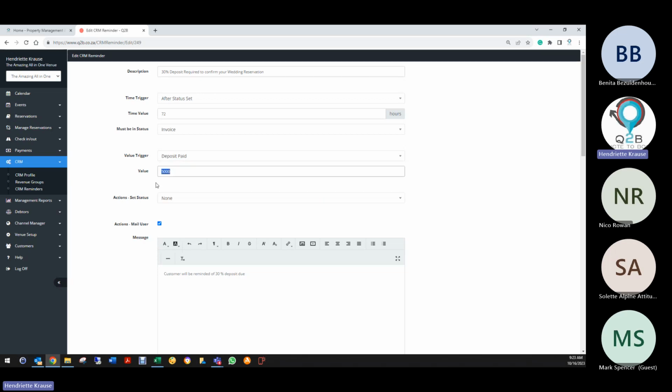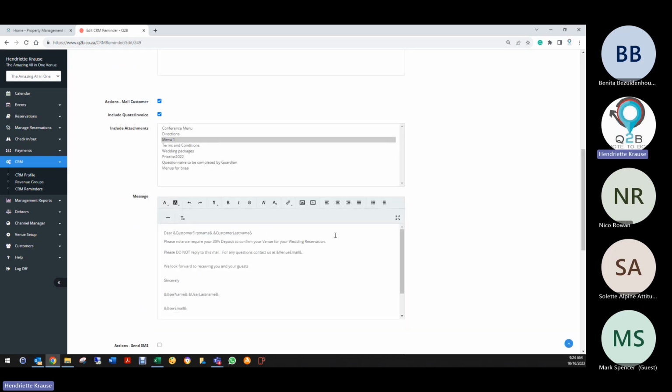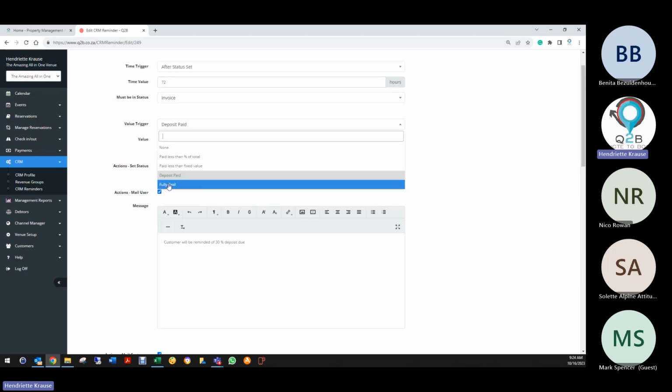So if a deposit is paid, you can also set it at 30% or 50%. My venue is set up at 50%. If they've paid a deposit, the system will automatically send them a message that says, thank you for your deposit, your booking is confirmed. So this is what the value triggers will do for you.